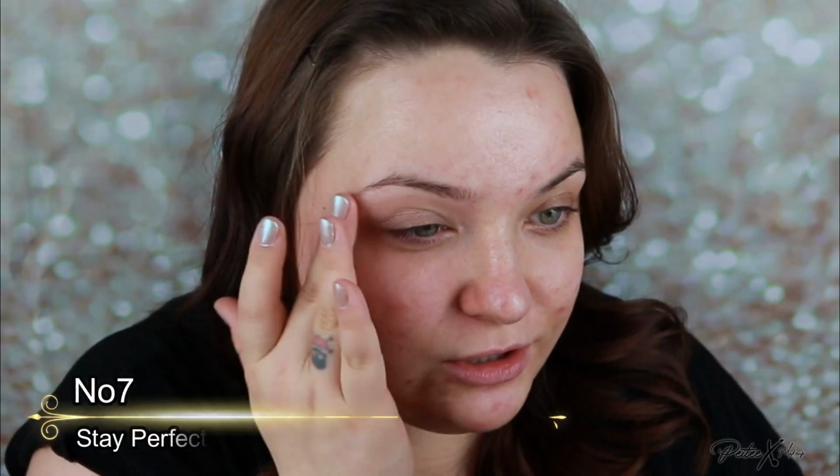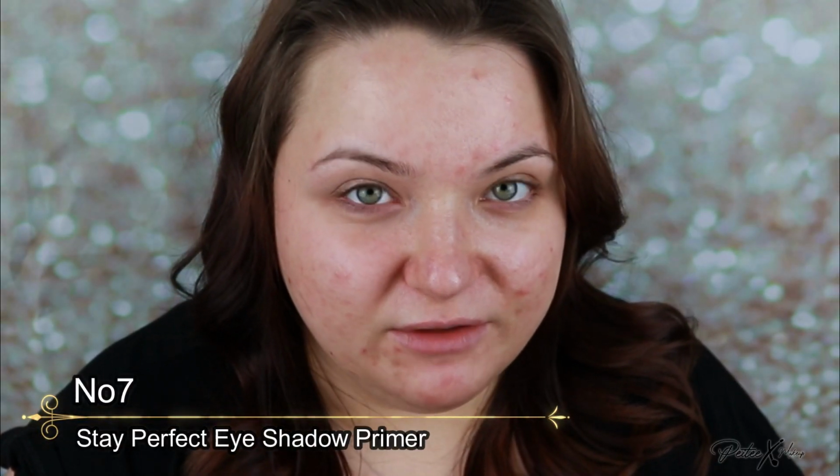So I'm going to be starting off with eye makeup. Now I don't know what I want to do yet for the eyes, but I do know that we need to prime. You should always prime your eyes. It's going to give you much better outcome for your eyeshadows.